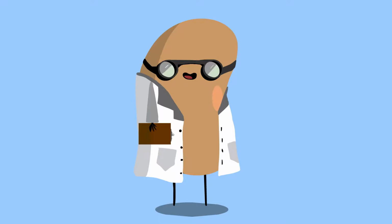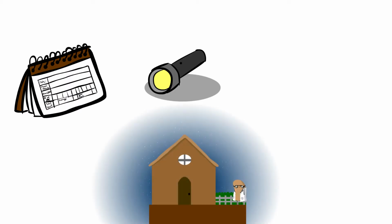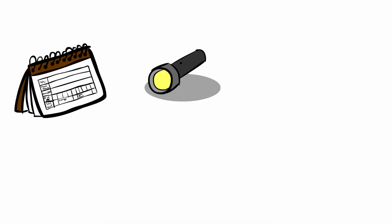I hypothesized that during the new moon, there'd be more stars in the sky than there would be during the full moon, and so to test my hypothesis, I followed a simple procedure. My supplies included a notebook with a data table in it, a flashlight so I wouldn't fall off my deck while trying to get into a decent place to count the stars, and a toilet paper tube, which somehow served as a kind of telescope.